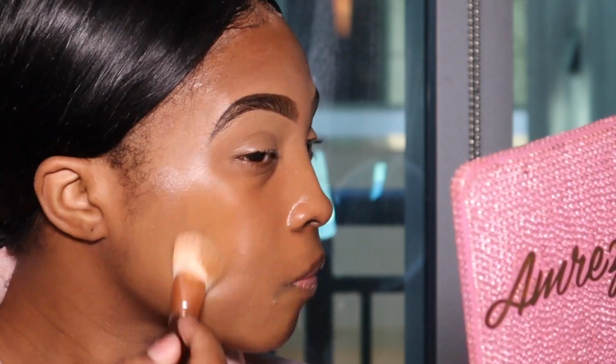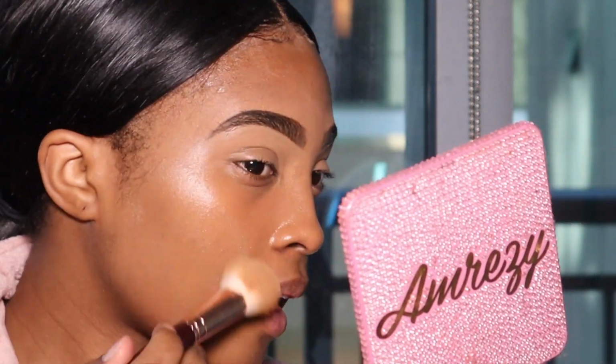She used this brush on her Instagram. This is her foundation brush, and I'm just going to apply it. And I have the shade 13 Warm. Off the back, what do you guys think? What are you thinking? But off the back, it has a nice coverage.